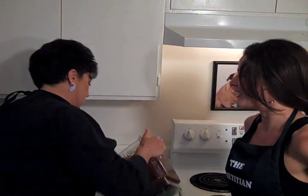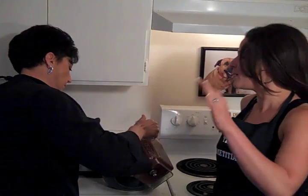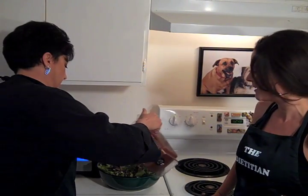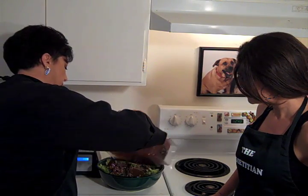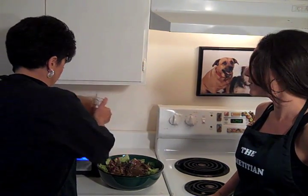Yeah, I cannot have a bottled dressing. Even if it's oil-free, I can't eat it anymore. It just doesn't taste good. It does not taste fresh. Fresh is always better. And sometimes I even put a little bit of nutritional yeast on top of my salads. Yum. I love nutritional yeast in everything.